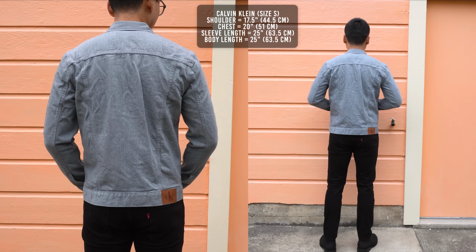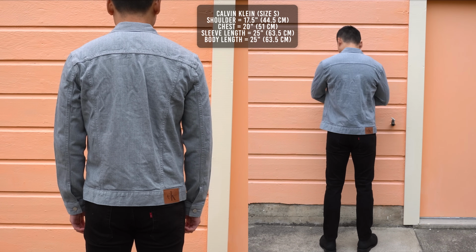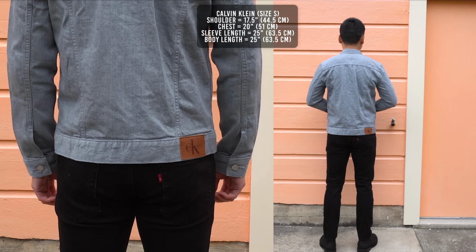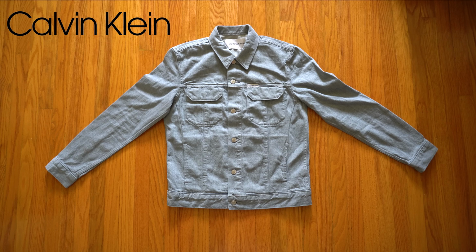On the back side, you can see the 2 slanted vertical seams really make this jacket look more refined and tapered. At the hem, the CK patch really stands out, and the brown patch goes well with this light blue colorway. Now time to give this jacket a rating.